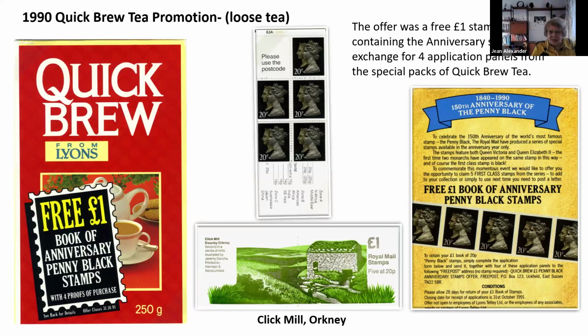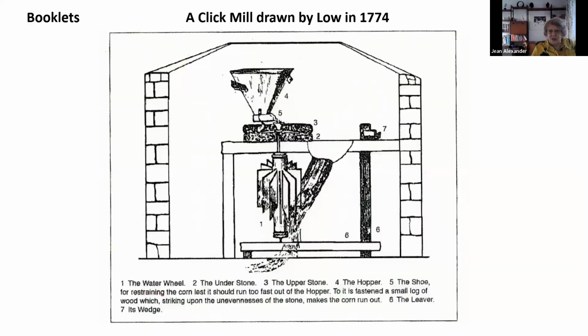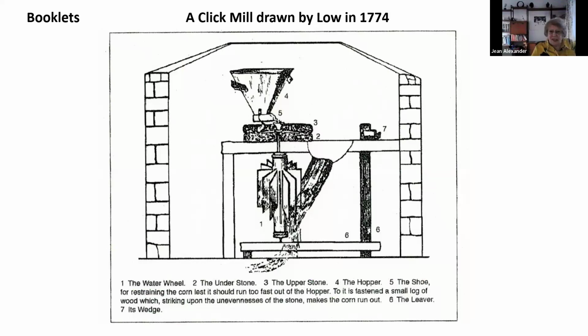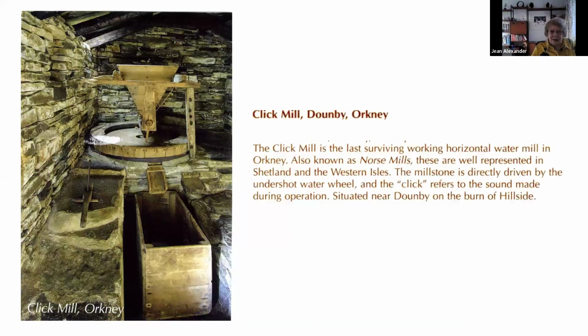Now, this actually was Click Mill in Orkney on the front of the booklet cover. And this is details of the Click Mill. Gives you details of the actual wheel. And I had a friend who went up to Orkney, and he knew I was interested in this, and he sent me a photograph of the Click Mill in Orkney. And that's where they used to mill the corn.